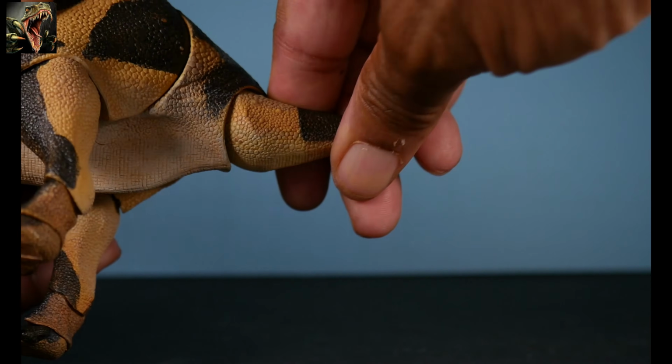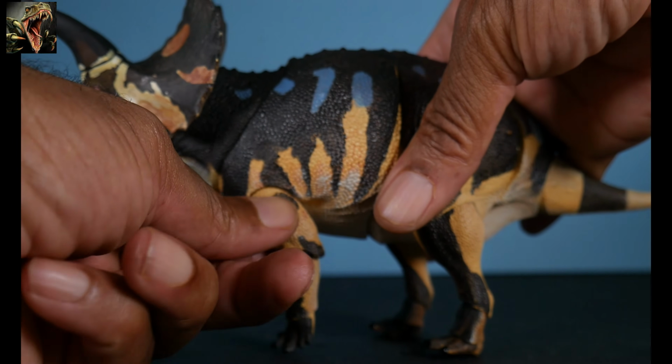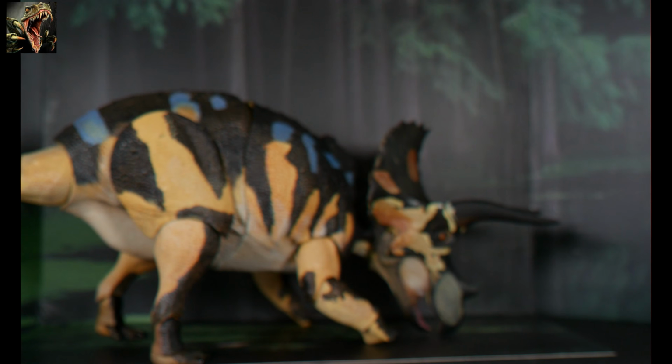Tail goes down, goes up, left, right, and if you wanted to, which I don't know why, but you could spin it. So there you have the articulation. Turn the head some. There it is. Utilizing the backdrop that came with the figure, I've got our subadult Triceratops in a water drinking pose. That's where the ability to spread those forelimbs and then bend at the elbows out comes in real handy, along with pointing the neck down.